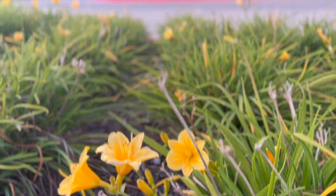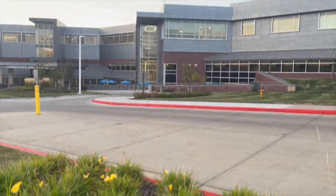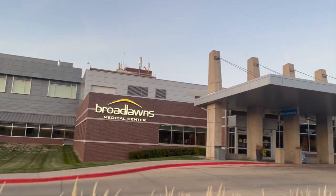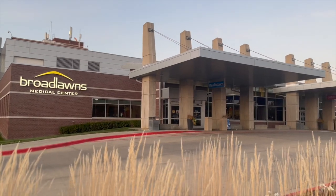Broadlawns is a rotation that we get to do both as an intern and as a senior resident. As interns, it allows us to see a ton of different pathology here at the county hospital. You get to see anything from bread and butter medicine to some really unique cases, patients who haven't had insurance and just come in with lots of really interesting pathology.